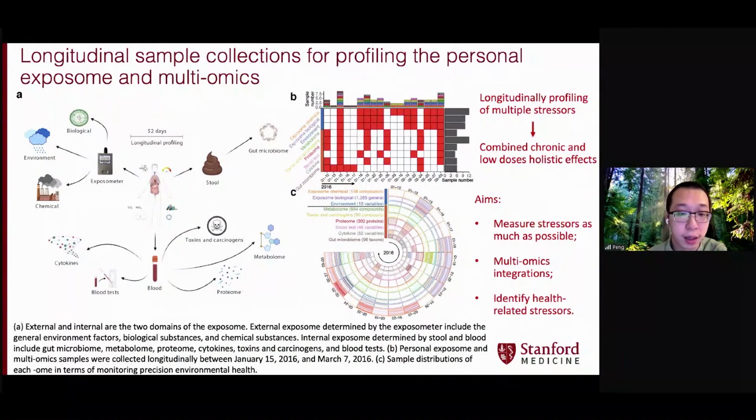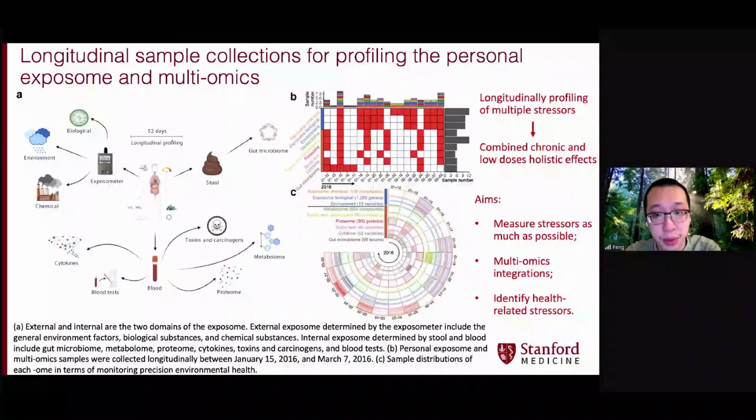Also, the blood exposome that we considered before. The other two are the metabolome and proteome that are frequently studied. We were able to annotate 158 compounds, most of them carcinogens or toxins, from about 3,000 LCMS features. And for the biological substances, we have 1,265 genera.